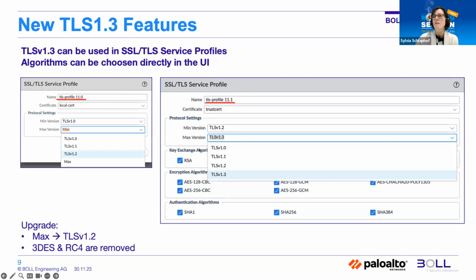The second change is that you can directly in the TLS service profile choose which algorithms for encryption, authentication, and key exchange you want to use for the traffic where this service profile applies. Choosing the algorithm, to be honest, is not new, but it's new that you can configure this in the web UI. Before 11.1, you had to configure this in the CLI. Now it's much more handy, you can directly choose the algorithms in the web UI.